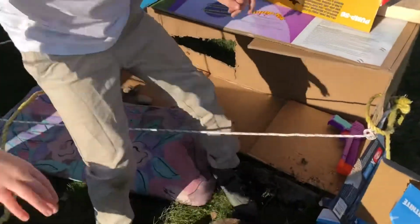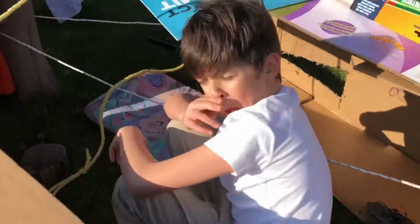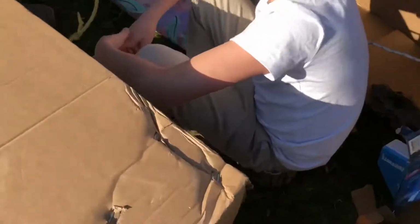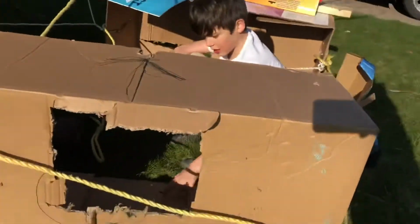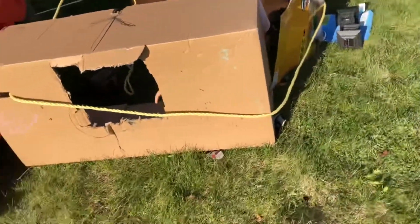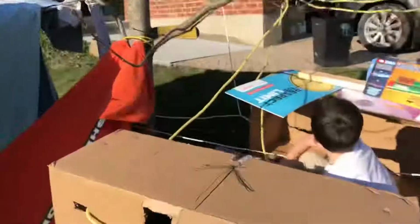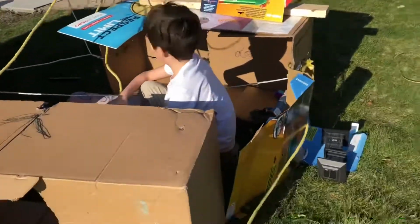I'm kind of making this up along the way, so have little chairs. Nice. And a little window. I'm just gonna put like the handle right here. And just go boom, boom, boom, boom, boom. But you can just tug on this. I don't know what that's for.